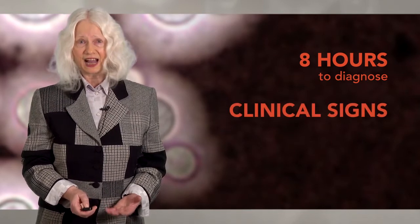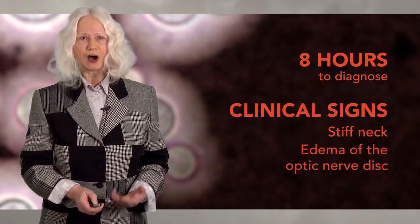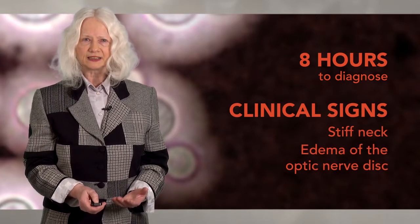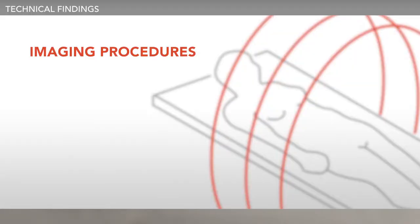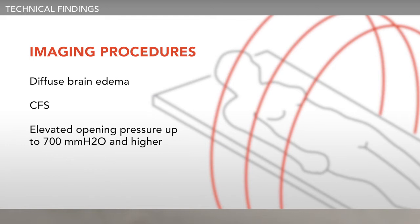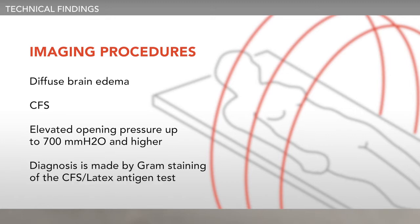Clinical signs by then are stiff neck and edema of the optic nerve disc, making spinal taps complicated in some severe cases. Imaging procedures, such as a CCT scan sensitive enough, reveal diffuse brain edema. CSF shows elevated opening pressure up to 700 millimeters water column and higher, while routine parameters are normal except for a slight lymphocytic pleocytosis in some cases. Diagnosis is made by gram staining of the CSF or by a latex antigen test.